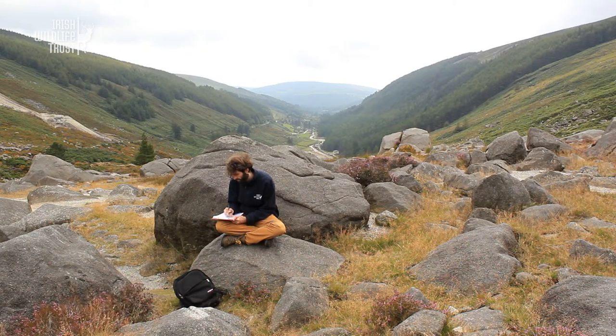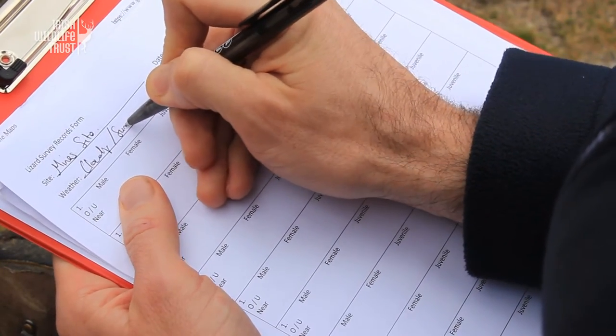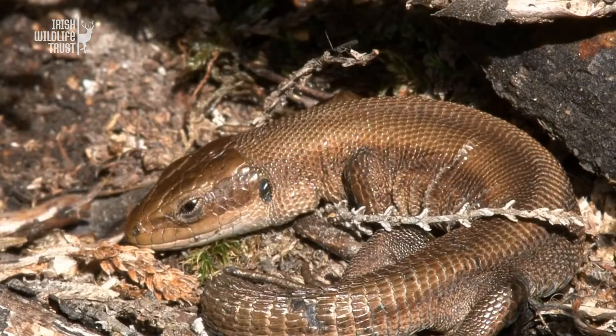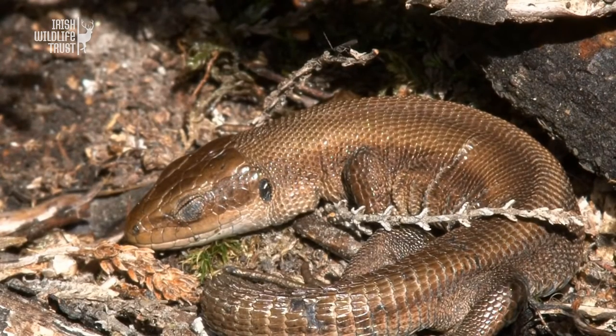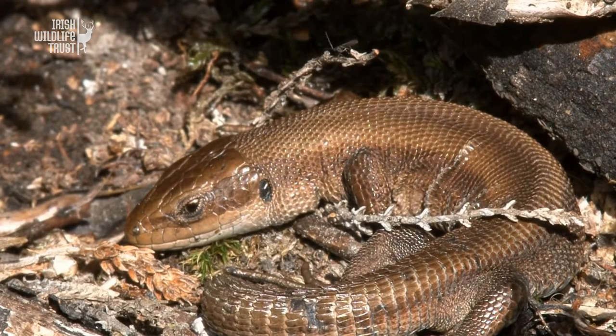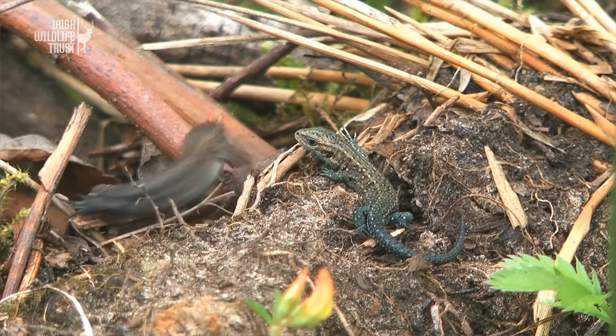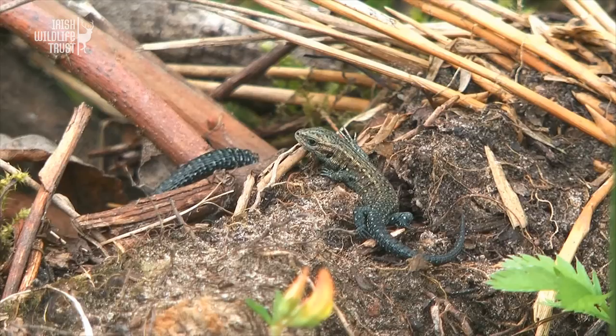If you are taking part in the Irish Wildlife Trust Reptile Survey, or would simply like to get a glimpse of some of your native wildlife, then how do you spot this lizard? The easiest way to see them is to catch them out basking in the sun. Being cold-blooded creatures, lizards need to bask in the sun every day in order to get the energy to become active. The best time to find lizards is in the morning.